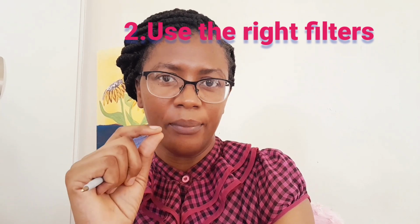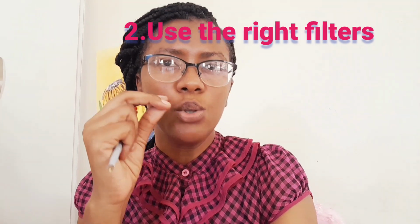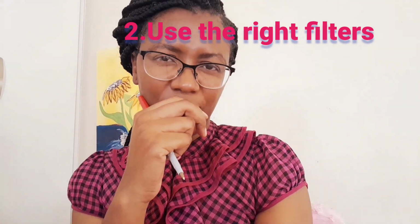On track.jobs, I know you will see a lot of information there, but please use the right filters. What do I mean by the right filters? If you know you are not a band 7, please don't apply for band 7 jobs. Know your band, know your filters. Are we together? Apply for what you know you can get. Don't get lost along the way. That's number two.